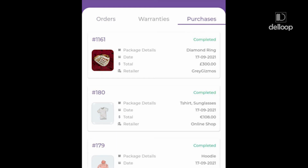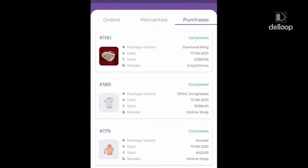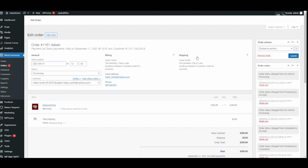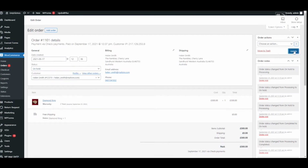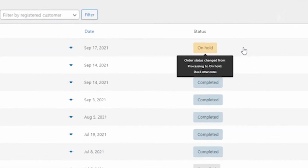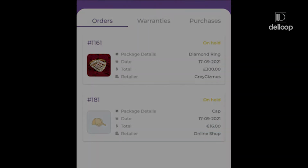In Purchases, Helen can see a comprehensive list of previous purchases from all the online stores where she has shopped. The status changes and updates that Helen sees reflect exactly what is happening as the order processes through the retailer's online store. If there's an issue with dispatching Helen's product and the order needs to be put on hold, for example, the retailer's update is automatically displayed in Helen's Delloop app.